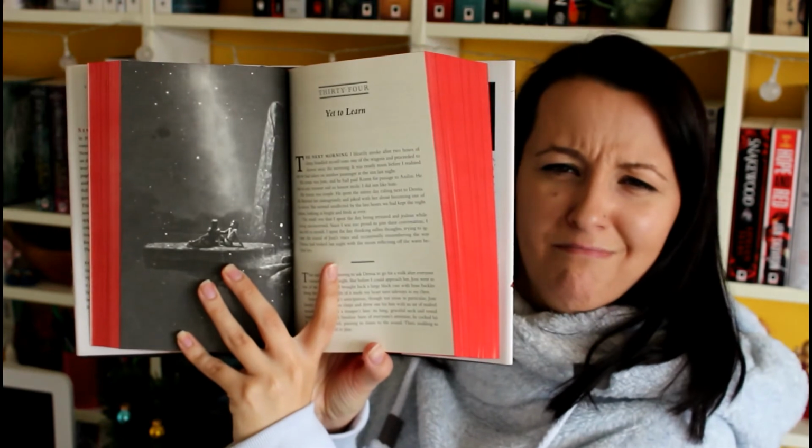So there's not really anything to complain about with this book, except that we're still waiting for the third one, but it has a beautiful cover, and hopefully we'll get all the editions in these beautiful covers at some point. And then the last one is maybe my favorite of this year.